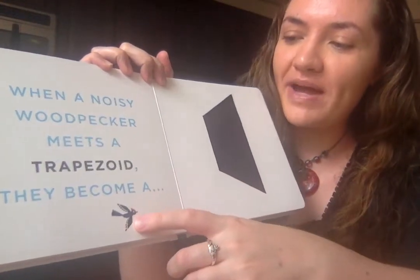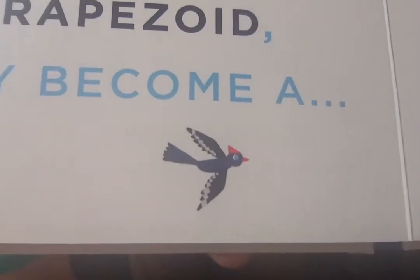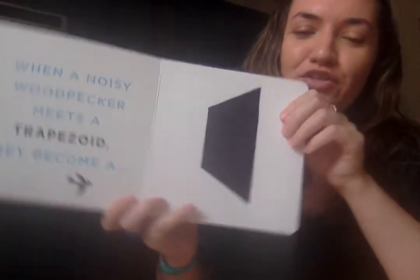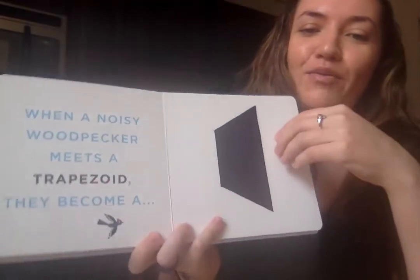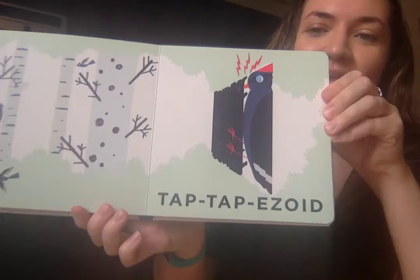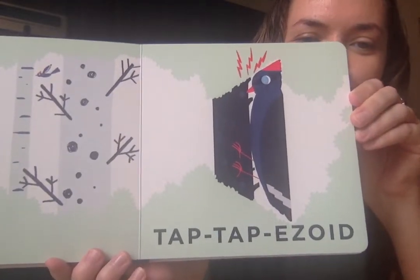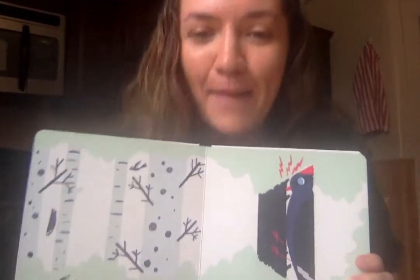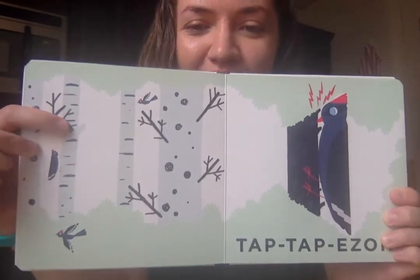All right, so what is going to combine with the trapezoid? It is a noisy woodpecker. Okay, so here's the woodpecker. You see the woodpecker? Okay, do you know what a woodpecker is, right? A type of bird, and it goes tap, tap, tap, tap, tap, tap on the wood, right? So we have a trapezoid and a woodpecker. They make a tap, tapezoid. You get it? Instead of a trapezoid, the woodpeckers are tapping on the wood, on the trees here.